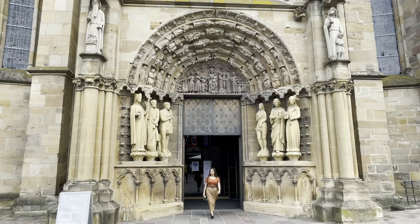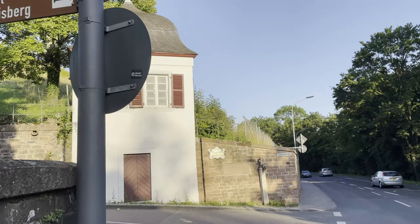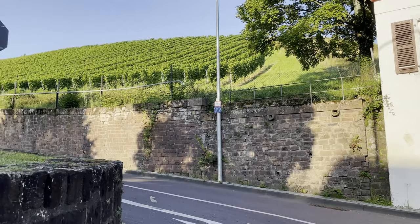And finally, we'd like to take you to a special spot atop a vineyard called Petrisberg. You can reach there by bus or walk for about 40 minutes from the main station. The view from Petrisberg during sunset is indeed mesmerizing.